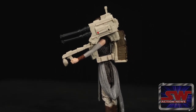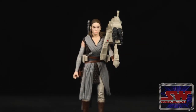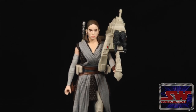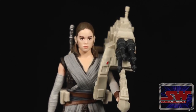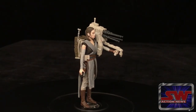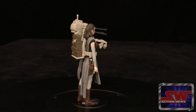And there's even an instruction sheet that shows you how to put the backpack on her. I think this is about as canon as the Han Solo pirate smuggling vest that came out with the deluxe figure in 1995's Power of the Force 2, that ridiculous backpack. I think this is equally ridiculous because I'm not saying that no character in The Last Jedi is going to have a backpack with 4 Gatling guns on it, but I don't think that character is going to be Rey.